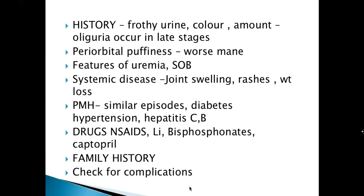Right. So in the history, now let's look at that girl's history. Frothy urine is mentioned, not much in books, but it's a common observation. It's not a very classical symptom, but note the color and amount. Oliguria can occur in later stages because of reduced renal perfusion, due to reduction of blood pressure and perfusion pressure from reduced serum albumin. So oliguria can occur in the later, very severe stages of nephrotic syndrome. Then periorbital puffiness, which is worse in the morning, is a very classical feature of nephrotic syndrome. And then there are features of uremia and shortness of breath.